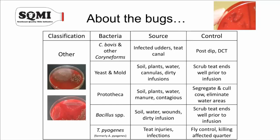Bacillus species can cause clinical mastitis, as well as Trueperella pyogenes, which was formerly known as A. pyogenes. C. bovis is commonly found in infected udders as well as the teat canal. The use of post-dip and dry cow therapy typically clears up these infections.